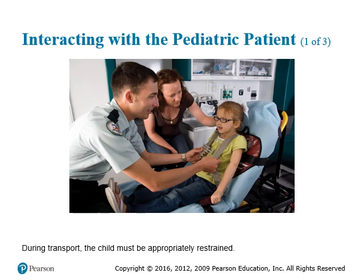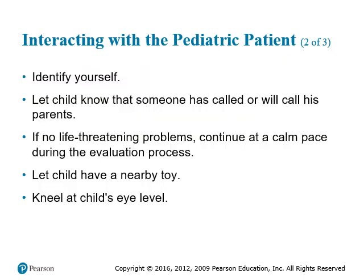All right, let's talk about interacting with these kids. When you're doing this, you want to identify yourself. Let them know that you're there to help, that you're not there to get them in trouble. If the situation doesn't demand speed and movement immediately, then be calm during your evaluation process. Not only is this going to really help with the kiddo, it's going to help with mom and dad also. That is going to help you a lot through this process.